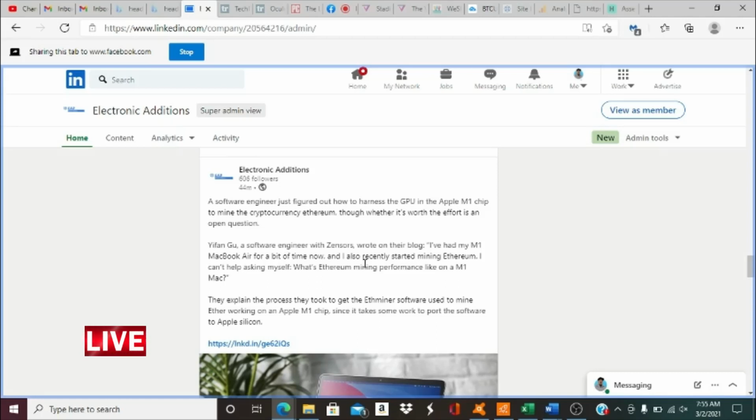So they explain the process they took to get the Etherminer software used to mine Ether working on an Apple M1 chip, since it takes some work to port the software to Apple Silicon.